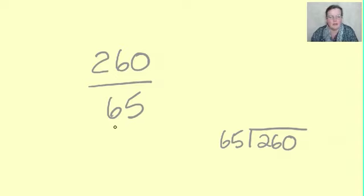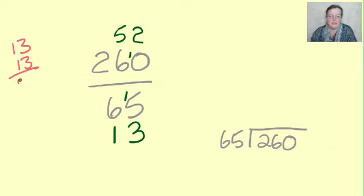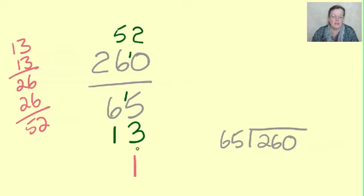Now, what number will go into both the top, the numerator, and the bottom, the denominator? I'm going to go 5. 5 goes into that once, remainder 1. 5 goes into 15, 3 times. 5 goes into 26, 5 times, remainder 1. 5 goes into 10, twice. Ah, now we've got 13 into 52. Well, 13 and 13 is 26. 26 and 26 is 52. So 13 goes into 13 once, 13 goes into 52 four times. So the answer would be 4 times.